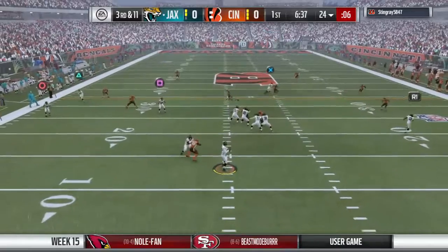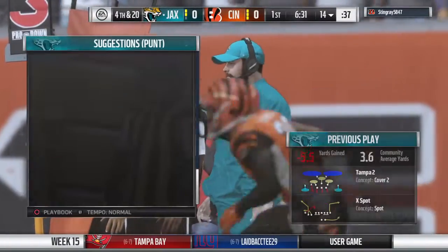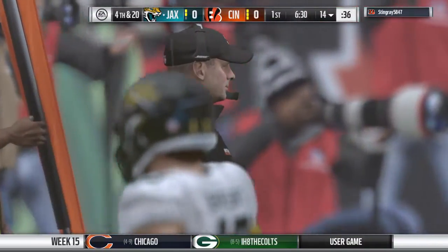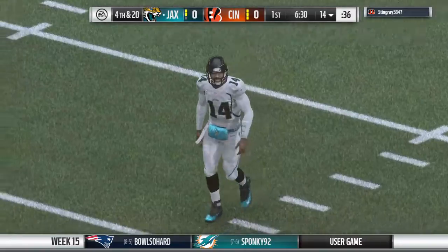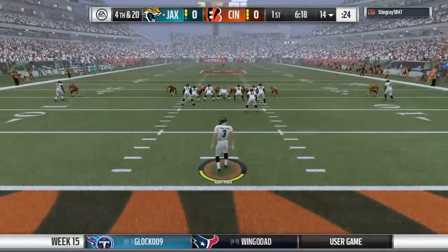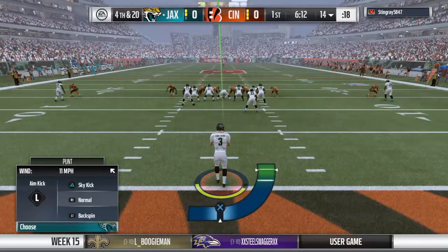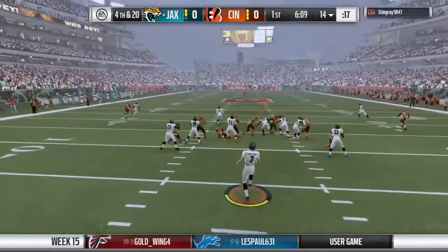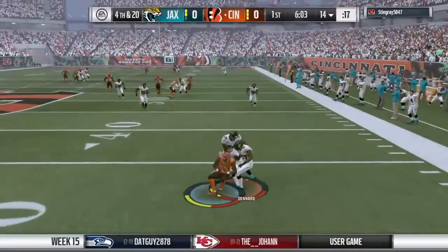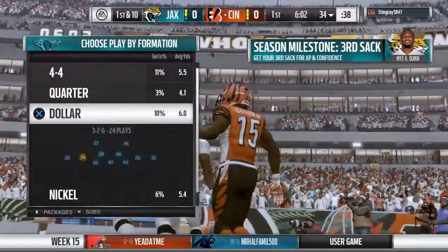On 3rd down, Winston. Nowhere to escape, and he goes down. DeMarcus Lawrence. He's the one to get him, and that's sack number 7 for him on the year. So on 4th down, the Jags send out Brad Nortman to punt. This is brought in at the 21. So possession goes over here on the punt, and the Bengals take possession.